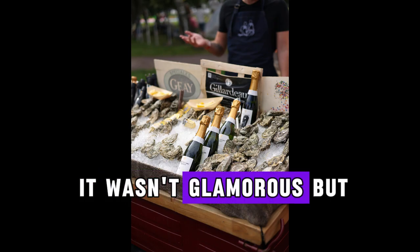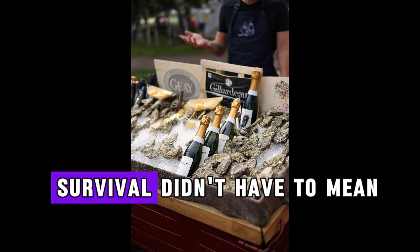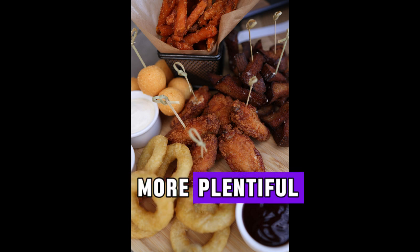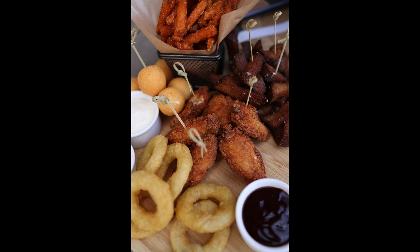It wasn't glamorous, but it stuck to the ribs and kept families going through the hardest months. This dish proved that survival didn't have to mean starvation. It meant making the most of humble ingredients. And when meat was more plentiful, the menu shifted to something wilder: venison steak with juniper berry sauce and cabbage.